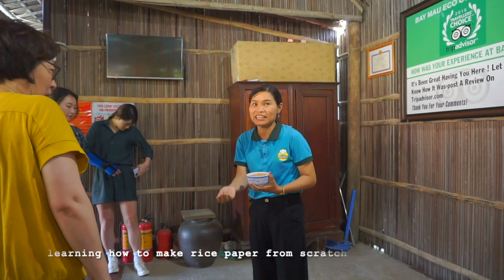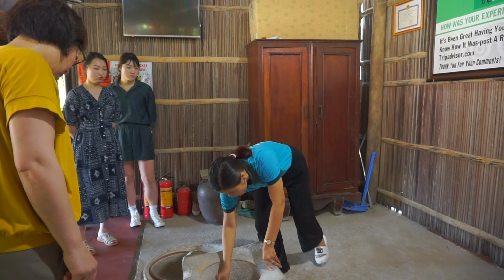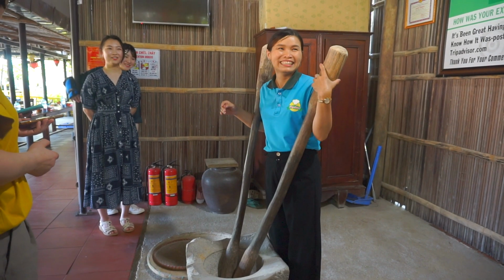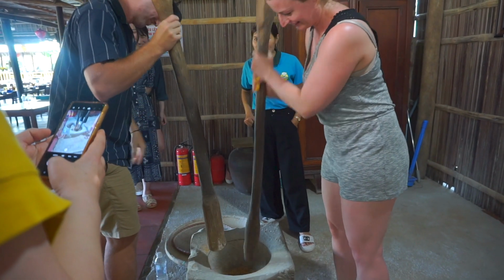Original rice, raw rice. So now I show you how to separate white rice from the raw rice in the past. The big one for men and the small one for women. 2 hours, no stop. Who want to try? Okay. Yeah, keep going, no stop. Stronger.